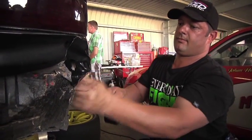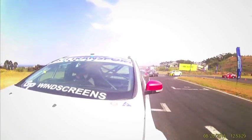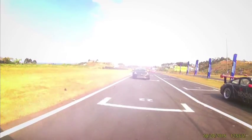We've got a production driver in our class now that's coming strong for us. And unfortunately, he hit me from behind and forced me to finish the race. So we didn't manage to finish, but at least we'll get a go on the next race.